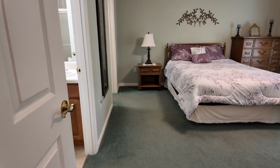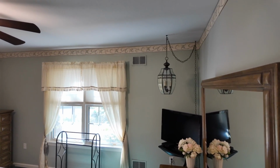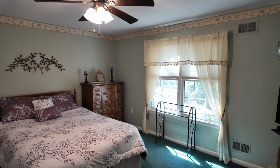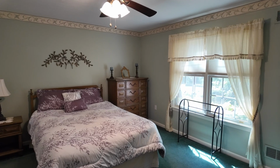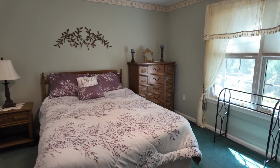Yes, the carpet's green, but yes, it's in great shape. And yes, you can change that easily. Probably do hardwood, or you can do carpet, whatever. So 2 huge windows. And this is a quad, so you got 2 shared walls basically. So you only have windows on 2 sides, but check out the amount of light. And yes, I have the fan light on up above it, but look at all the natural light that's coming in. It's a beautiful day here in Pittsburgh and Gibsonia.